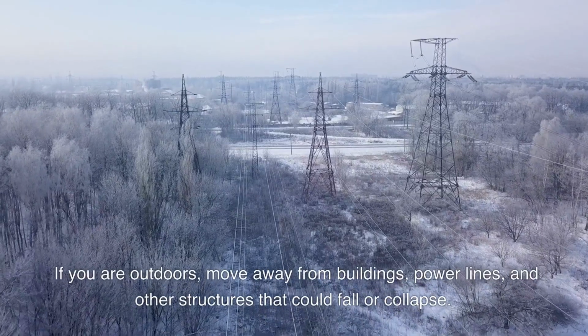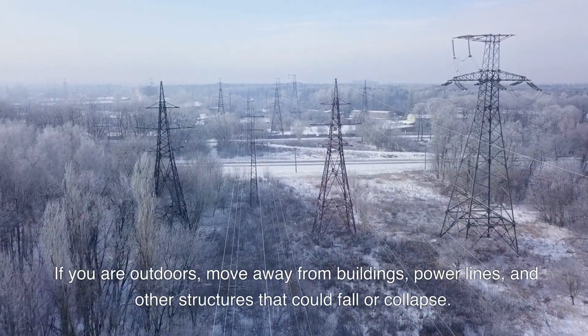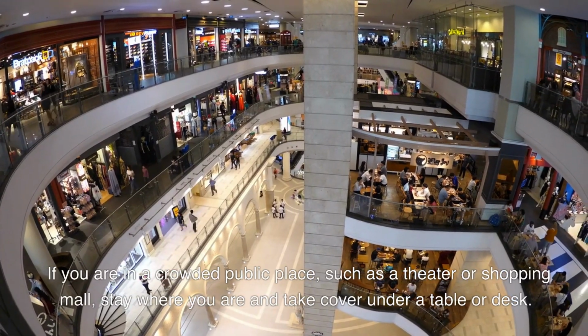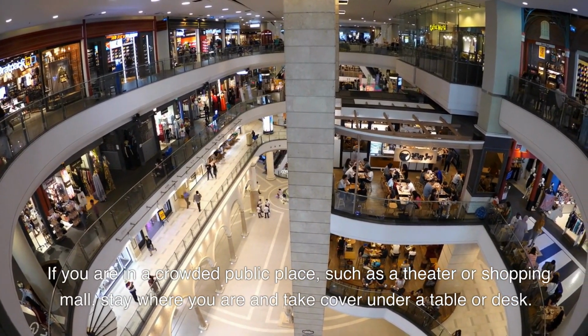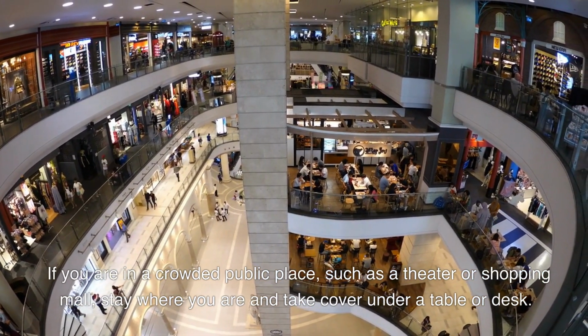If you are outdoors, move away from buildings, power lines, and other structures that could fall or collapse. If you are in a crowded public place, such as a theater or shopping mall, stay where you are and take cover under a table or desk.